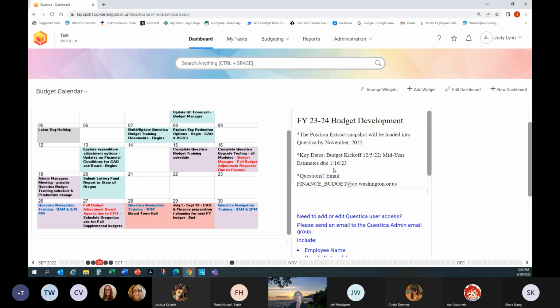In addition to that, one of the new features in Questica, if you look down at the very bottom, there's a calendar view, and it's kind of just a dotted line, but we've added items like the 28th, this little red identifier says that's today. We've added a test reminder for tomorrow for Christine. A different Questica navigation training icon shows up. So you can see there are things coming up on this calendar by scrolling across it. And we will probably be putting some of the budget calendar items on this view so people can see it.